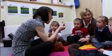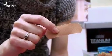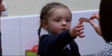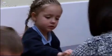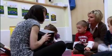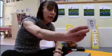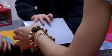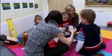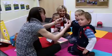Plaster. Look, a plaster to make Teddy better. Plaster on Teddy's ear. Ear. Wow. Looking in the box. Can you find ear? Open. Well done. Ear.